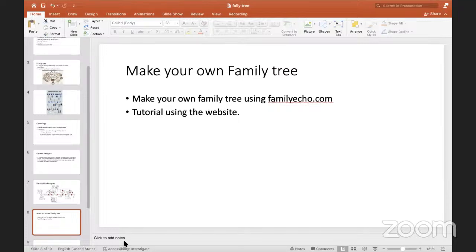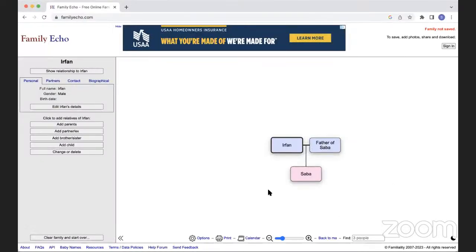We cannot see if you are creating a tree for yourself. Is that what you said? Oh, sorry, I have to share my screen. Can you see it? Yes.